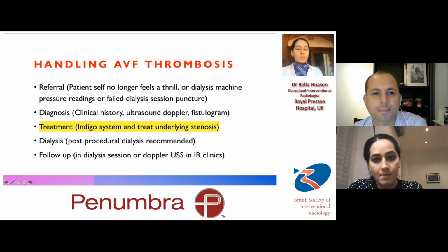How to handle a patient with thrombosis. Usually you will get a referral, and maybe that you have a service where it's a direct patient referral, or it may be through your dialysis nurses who may pick it up when the patient's having a dialysis session, or the patient may have self-referred to them. It may be that the readings have been going off for some time, and this is obviously the result.